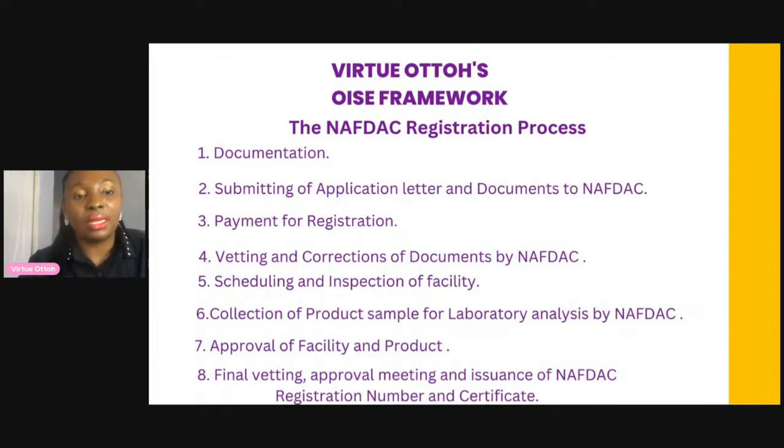The first stage is done online. Then 3, payment for registration. It's also done online. As soon as you're done with your registration, submitting some of the documents that will be asked of you online, you would also arrange all those documents and submit the hard copies. In fact, when you're registering online, they'll ask you for some of these documents. Then the other documents, you will just package and submit. But you can start with the online registration because they will ask you a lot of things. Then after the registration online, immediately you have to make payment. Okay, after filling out all those requirements or whatever information they ask you, now make payment online.